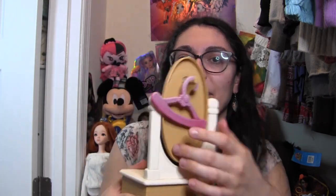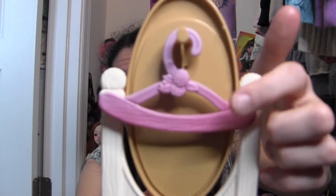I believe this hanger came with the set too. I know I have some hangers from the wardrobe, but they might be in the wardrobe. But there is a hanger that you can hang the dress on the back of the mirror. So yeah, that's the entire wedding playset. And that was all of the outfits.